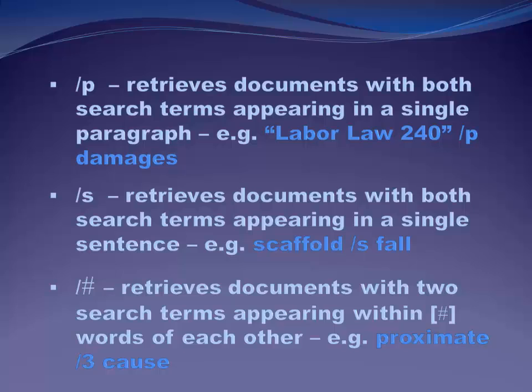And then /number retrieves documents with 2 search words appearing within a certain number of words of each other. So proximate within 3 words of cause in any order. So cause can appear before proximate or proximate before cause, but they have to be within 3 words of each other in the document that the database is going to retrieve for you.